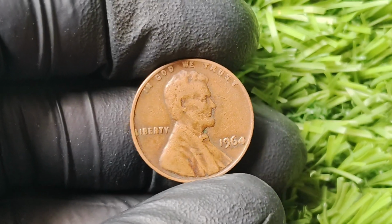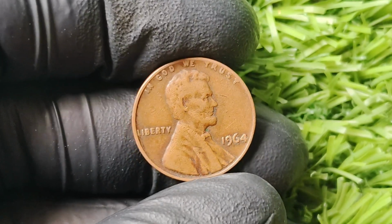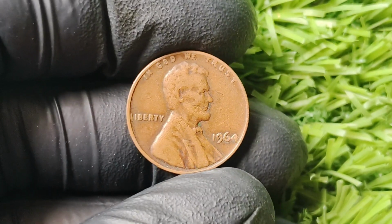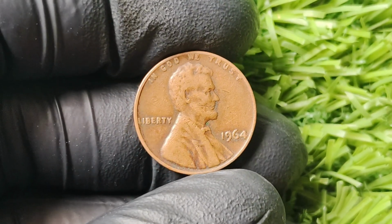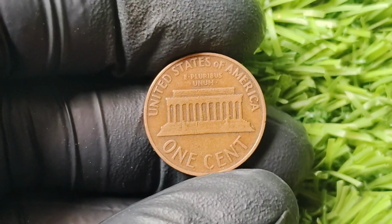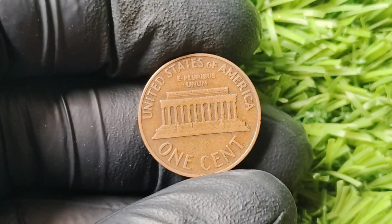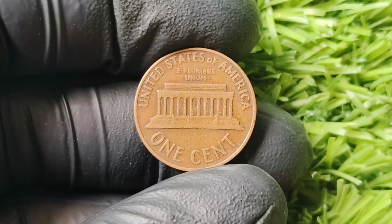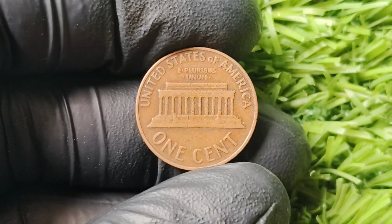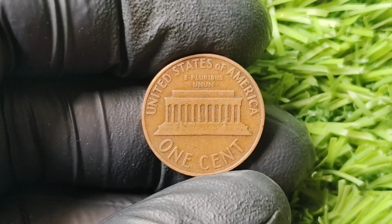Alright, friends, that's the scoop on the 1964 no-mint mark Memorial Lincoln penny and why it could be your golden ticket, literally. From understanding what makes it valuable to hearing my slightly painful personal story, I hope you're feeling pumped and ready to hunt down those pennies hiding in plain sight. Remember, coin collecting isn't just about the money. It's about history, the thrill of the hunt, and those moments when you realize you're holding a tiny piece of time that could change your life.